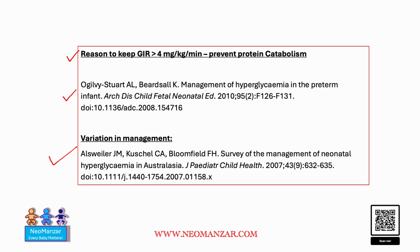At the other end, we have to remember the osmolar load. We have to look at the serum osmolality as well. We don't want to use hypotonic solution because that will be detrimental to the babies. I hope this small presentation helps in better understanding of management of hyperglycemia, especially in preterm babies.